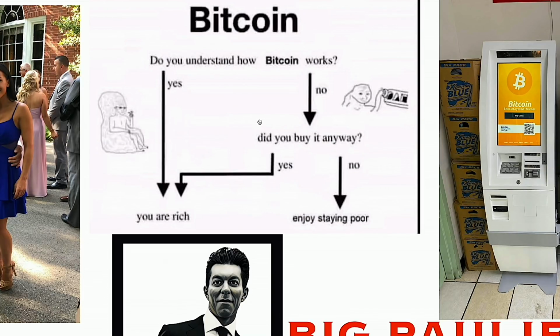Explain this thing to me. Do you know how Bitcoin works? No. Did you buy it anyway? If you said yes, you are rich. No, you're staying poor. That is pretty funny. That's when it was like 58,000.